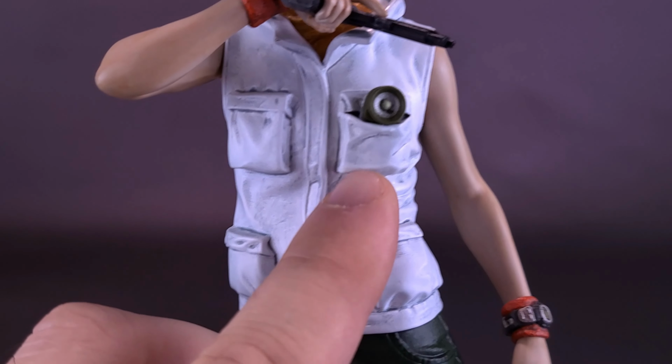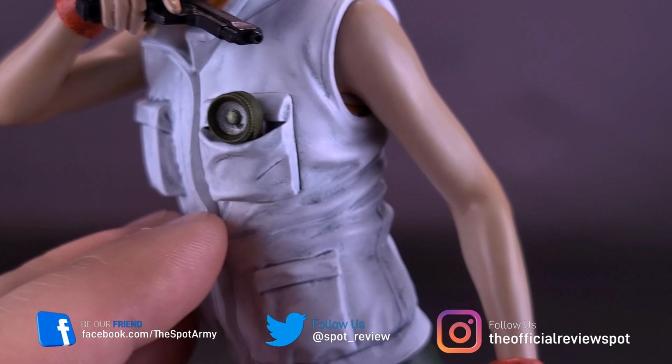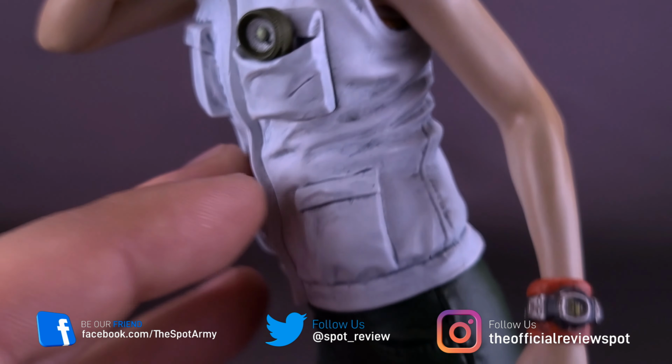Now, like in the game, she also has the flashlight tucked into the vest, but it's all one piece, so you wouldn't be able to remove it. But you can see the actual flashlight looks quite good. Very well painted. Because if you had, say, white all around it, there's always a potential that some of this could have dripped or bled onto the white around it. But very well painted, very nicely done.